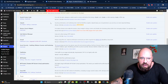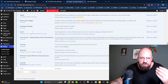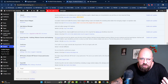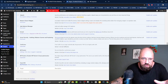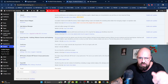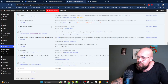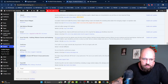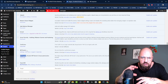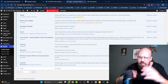Anyway, let me go to the plugins. These are the two plugins that I highly recommend that you use. The first one is called Smush, okay? Smush reduces the image file sizes. So when you upload an image, it's going to reduce the file size by a huge percentage, and I mean a massive percentage, and it just boosts your SEO because of that. The other one is a caching plugin. A caching plugin basically makes your website faster because it loads things on demand. It's just a performance plugin.